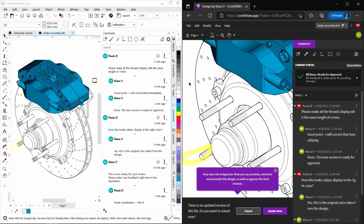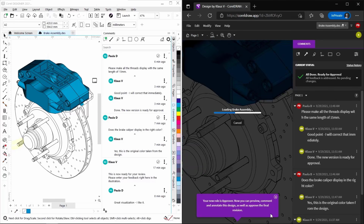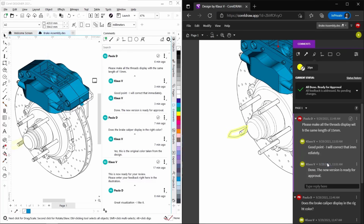Again, we see Designer on the left and CorelDRAW.app in the browser on the right. The information about the update then also appears there, which can be loaded with a single mouse click. Further, directly over CorelDRAW.app, the entire communication can be accomplished while the final version of the illustration develops.